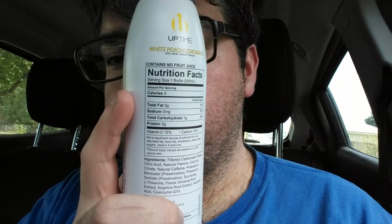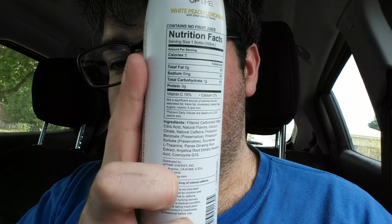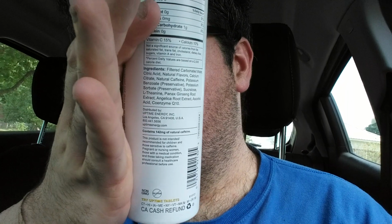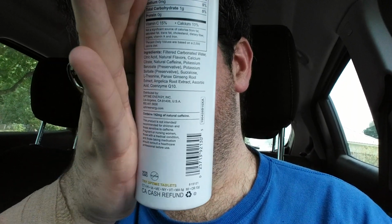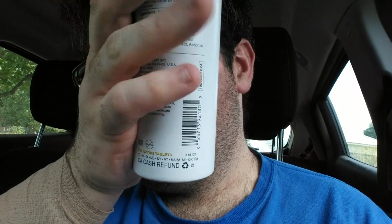Here's the nutrition facts, and other ingredients. The distributor information, and the warning. The recycling stuff. Okay, that's pretty much the whole bottle. I'm going to shake it up a little bit right quick, then open it, taste it, and give my review for it. Probably shouldn't shake it up too much because the one I had yesterday exploded.